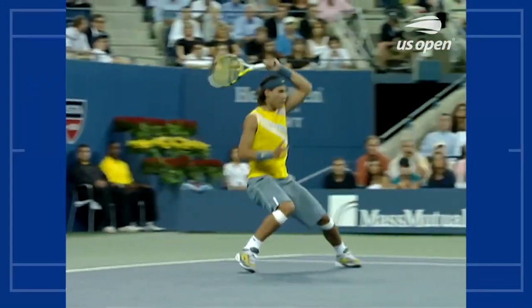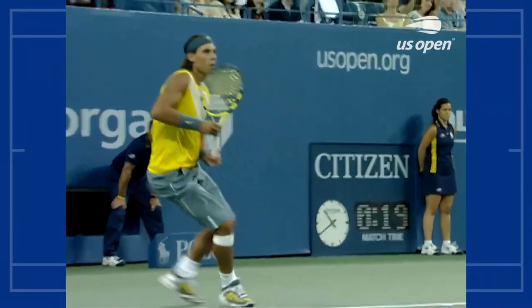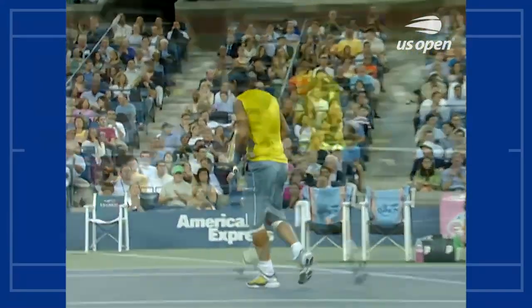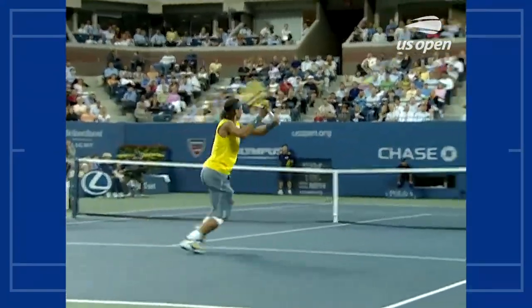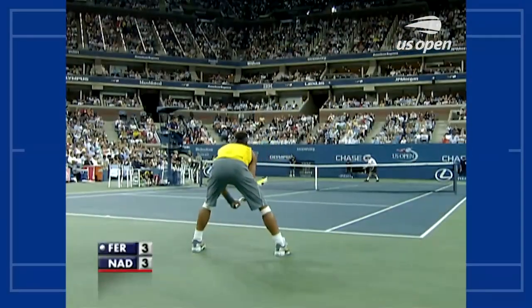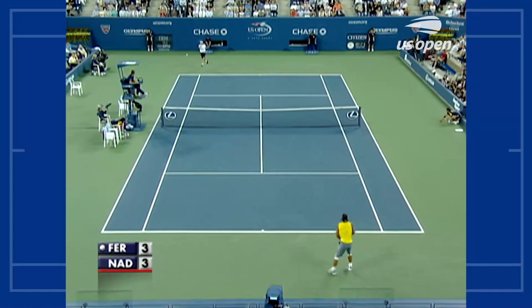Nadal just spreading the court, keeping Ferrer on the run, and then sensing that he's got control of the point, and he moves forward right away. He's come in three times, has won all three of those points. I love that little slice backhand volley because it's safe. Either one of these guys would figure to get past him. Then he had to go five today.